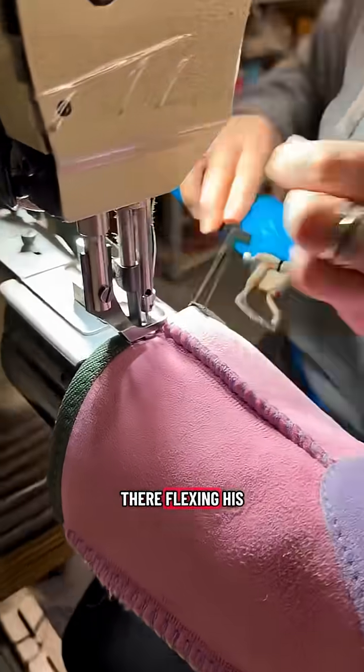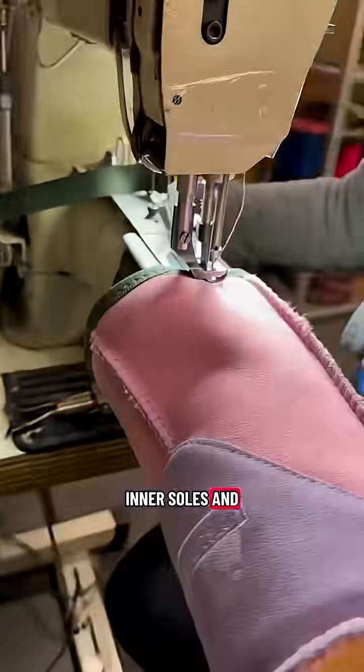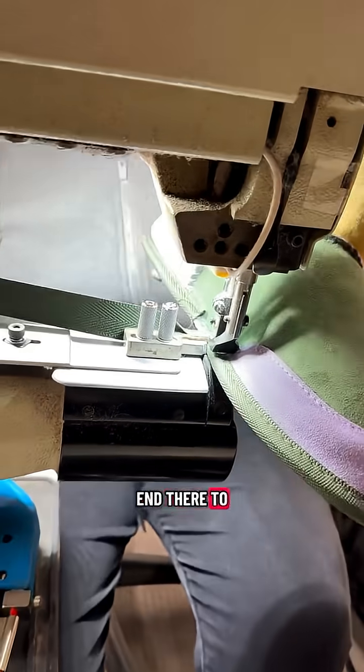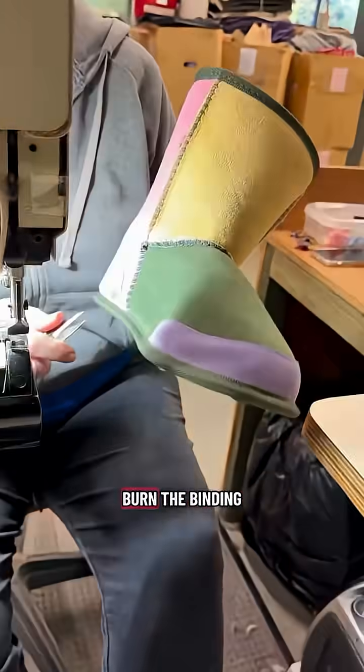We saw Dad there flexing his sewing skills, putting in the inner soles and onto the binding machine. Now green finishing off these Ugg boots. Using that hot knife at the end there to burn the binding is so important. If we don't burn the binding, it will just fray.